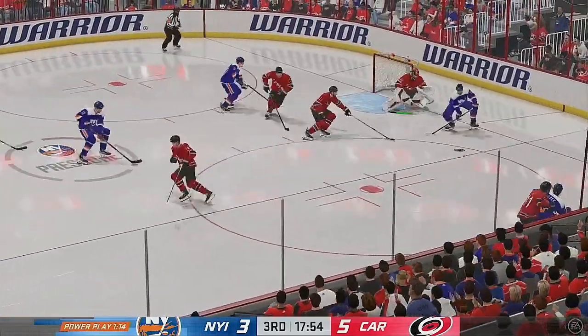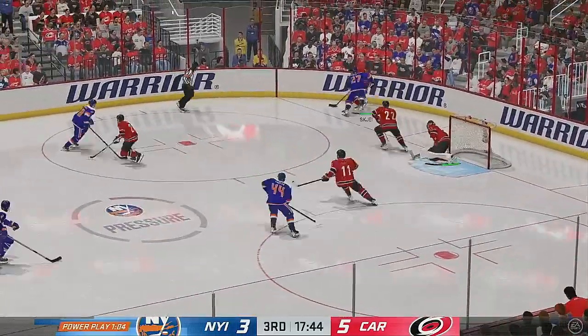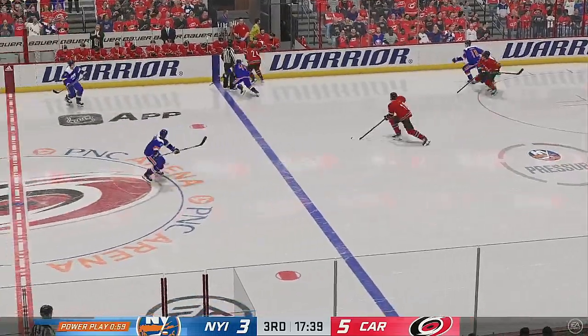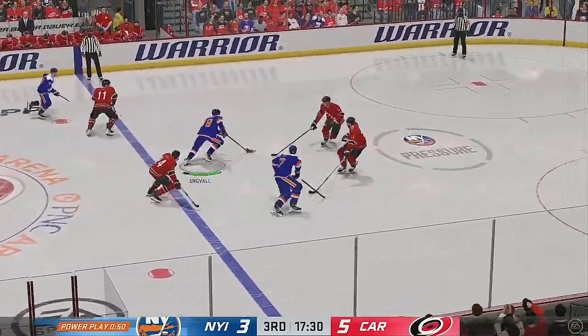Slick feed. Shot! Oh, he had that corner, but he puts it off the outside of the post. New York's been working hard all game, a reason why they're still in it, and they had an opportunity to cut the deficit, but it goes off the pipe and out.